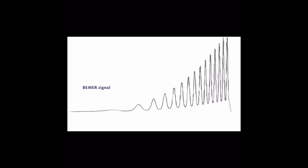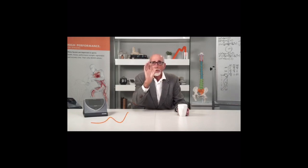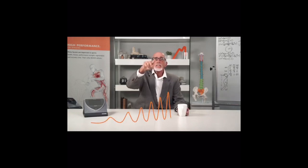This Bemer signal that you see was created in 1998, and its application has been evolving ever since. The Bemer signal is a multidimensional, complex sinusoidal waveform. And when delivered in a proprietary manner of frequencies and timely variations, this signal triggers the activation of vasomotion, which then enhances circulation systemically as well as microscopically, as well as increasing energy production or ATP.